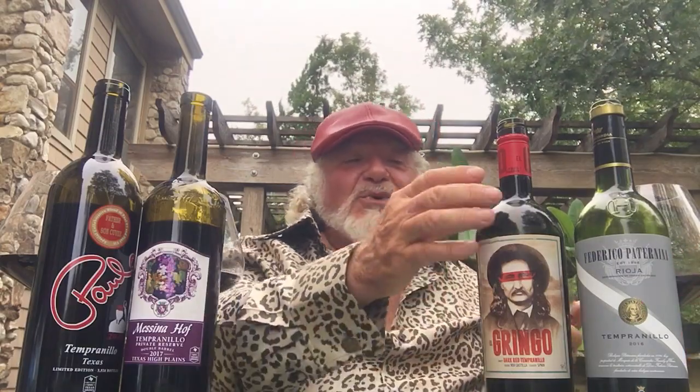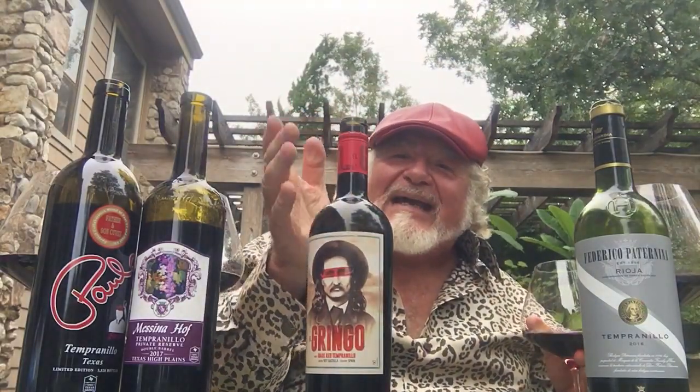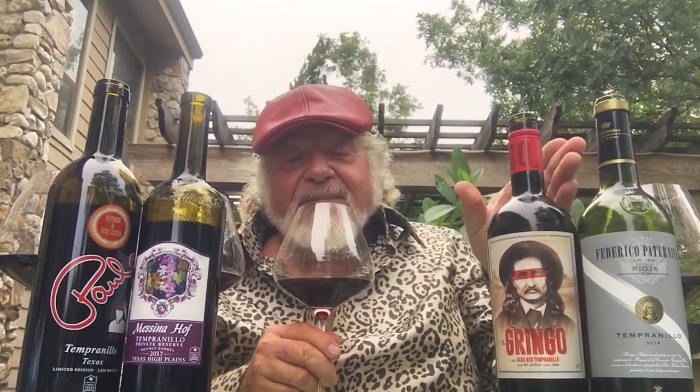Now we get into the kind of the modern winemaking. This is called Gringo. It's from La Mancha. It's not from Rioja. And this pays tribute to all the Western movies from Hollywood, American Westerns that were filmed in Spain. Why would they do that? Think about that. Why? Because it looks like West Texas. That's the reason why they filmed the movies there.